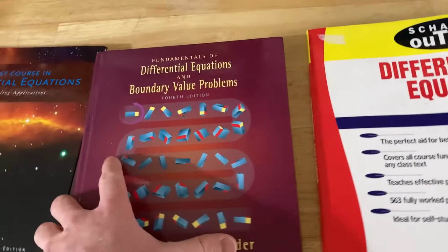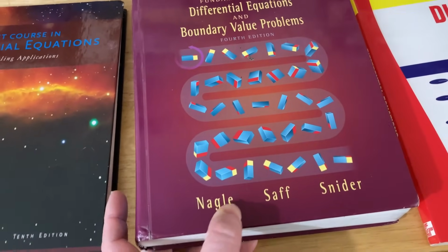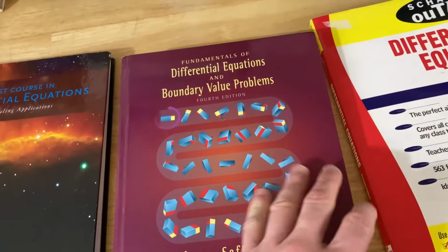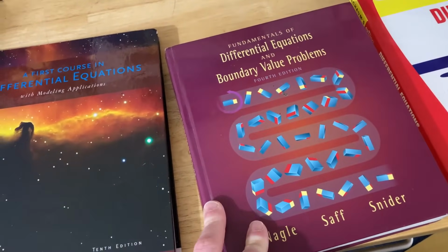Now, this one here is the one I used when I took differential equations as an undergrad a long time ago. This one is by Nagle, Saff, and Snider. Great book, solid examples, tons of content, has answers to the odd problems. It's just a really nice, modern, standard book on differential equations.